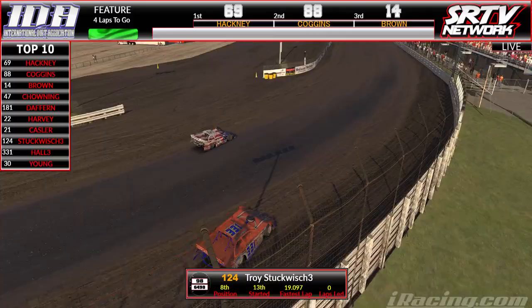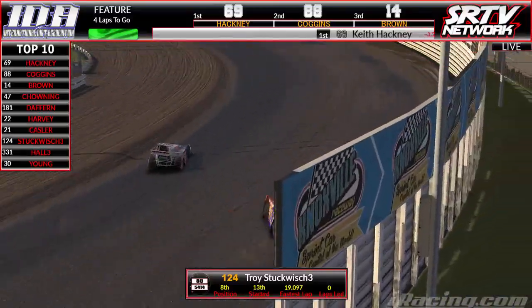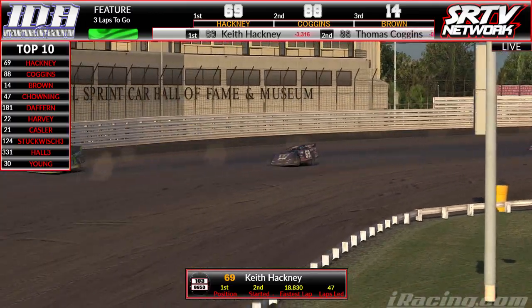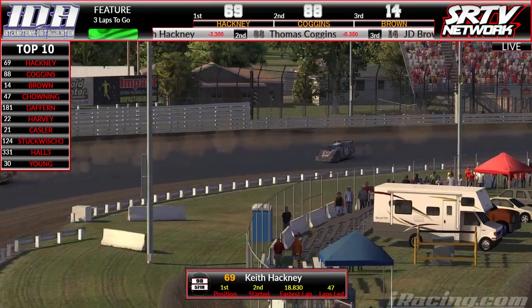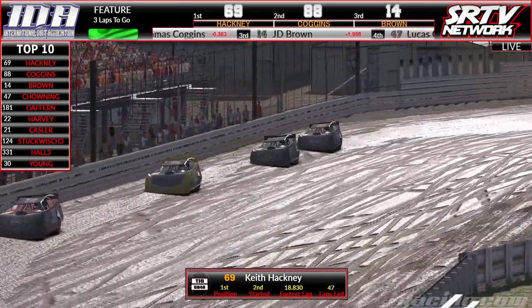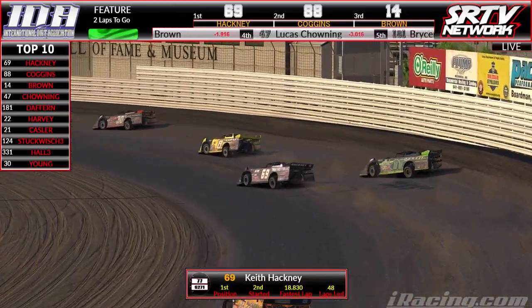No cautions in this race here, Kenny. Oh, Dustin Sizemore in the wall. That was right in front of our leader, Keith Hackney. Luckily, it didn't affect anybody there. It's Keith Hackney still running the bottom there. 2 more times around for the 69.